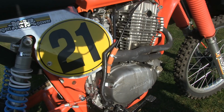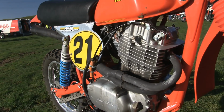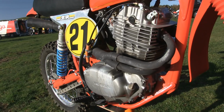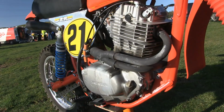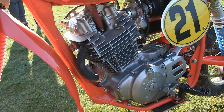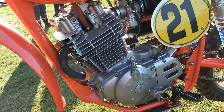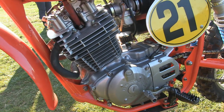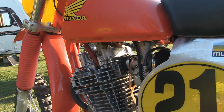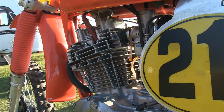Now, Doogie actually races this machine in the pre-1984 class, which is one of our most popular classes here at the Scottish Classic Club. We do get a good influx of these pre-1984 machines, including these Hondas, Micos, Yamahas, and various other bikes from that pre-1984 era.